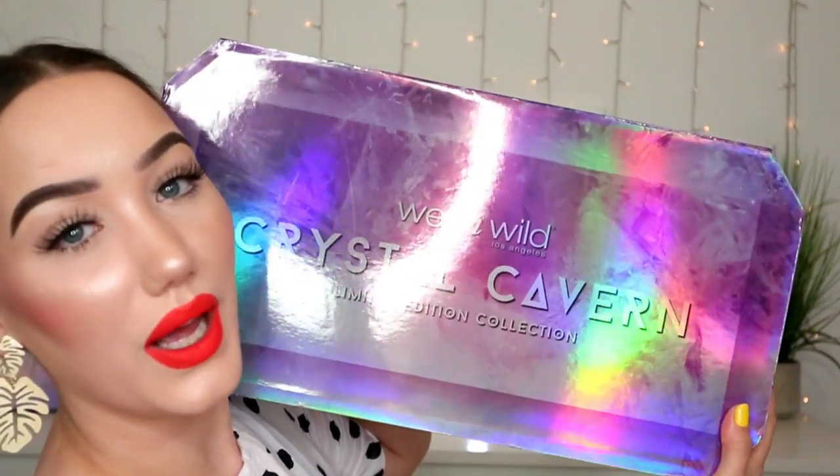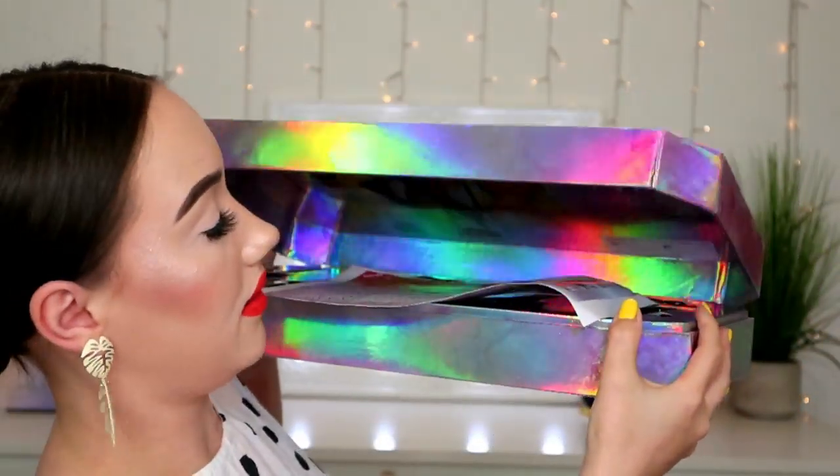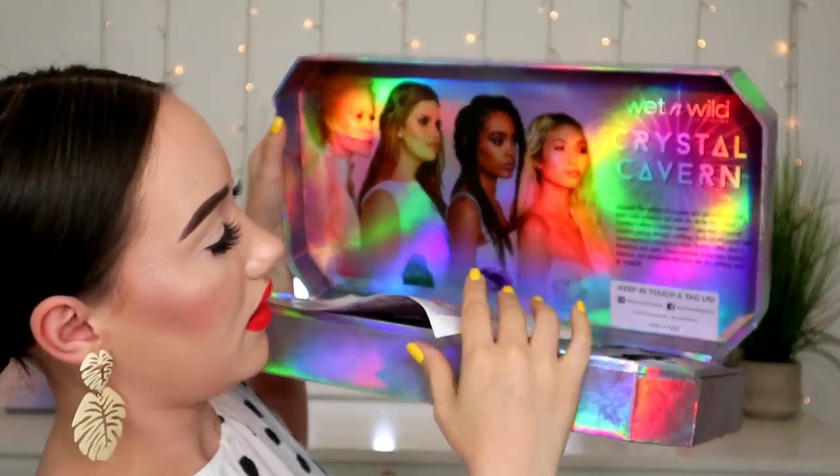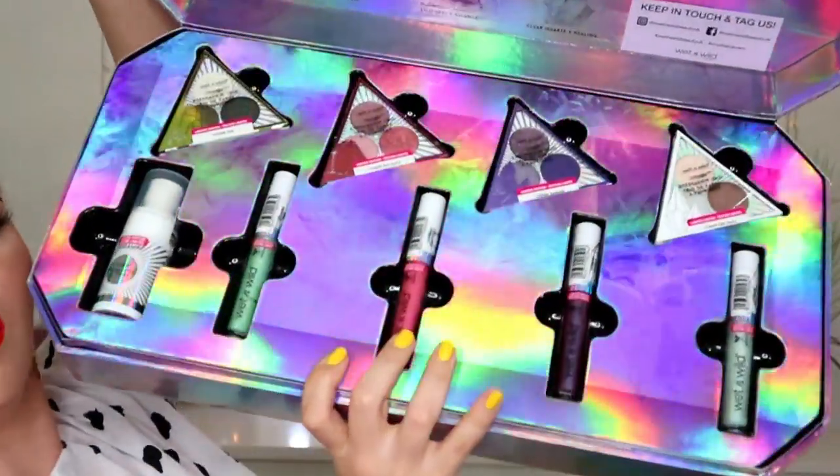That leaves us with our last box. And this is Wet n Wild Crystal Cavern. Where do I recognize the name Crystal Cavern from? Ah, maybe I'm losing my mind. So in here is a limited edition Crystal Cavern collection.